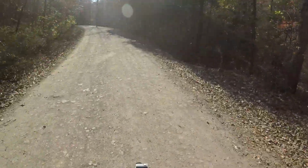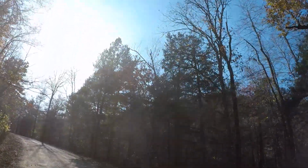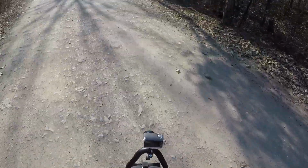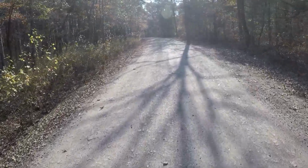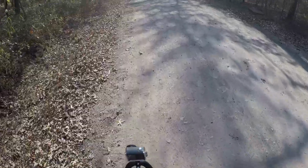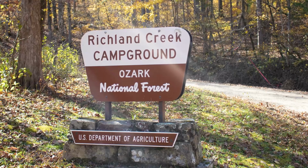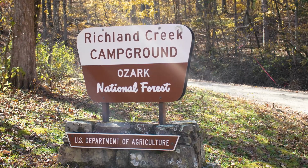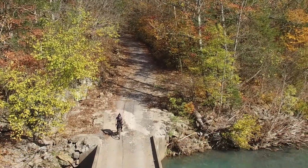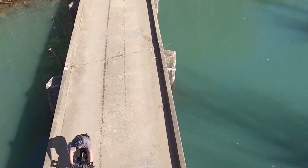You climb out of there to an area called Dickey Junction. It's about a 4-mile pull on some chunky road. Some of it's intense, but most of it's just a long pull, so it's not a terrible climb. Definitely wears your legs out. But again, when you get to Dickey Junction, you've got a huge long descent that takes you down into Richland, where you cross Richland Creek. And again, that's what the Ozarks are. We don't have big mountains in the Ozarks, but we have these relentless climbs and amazing descents.